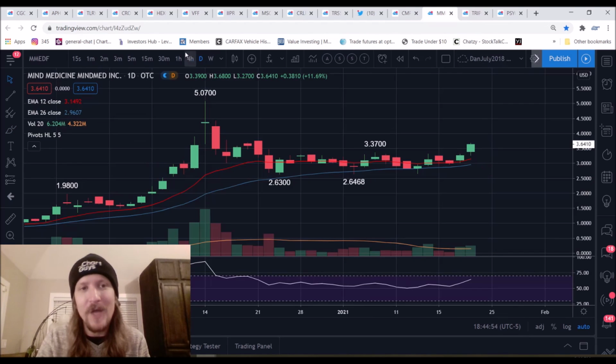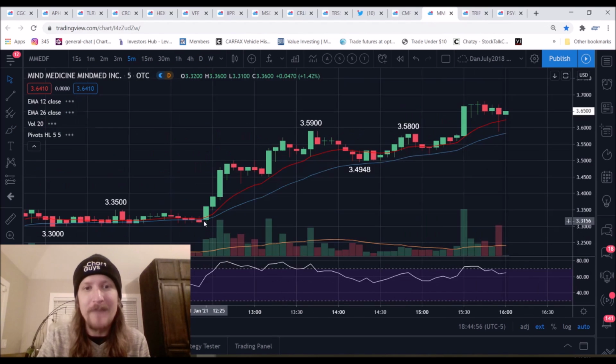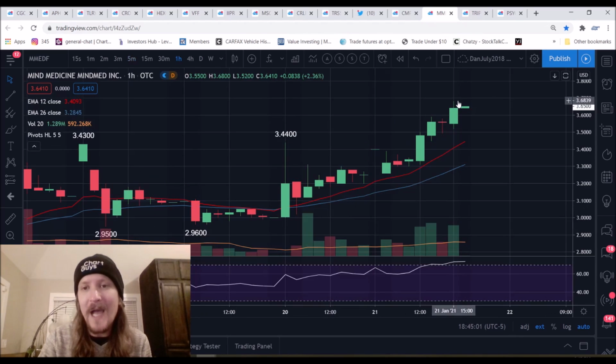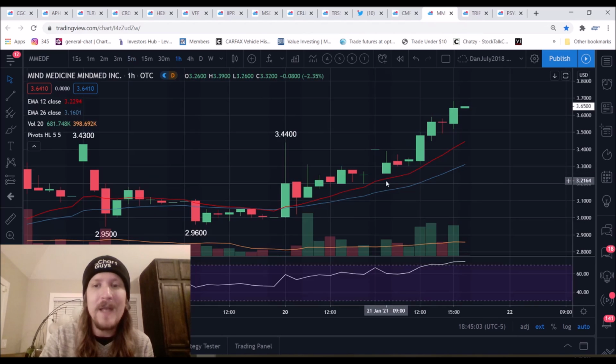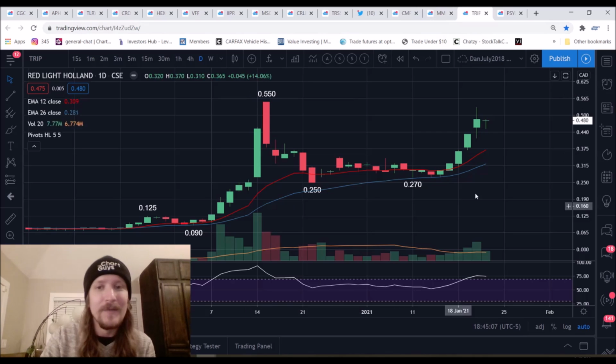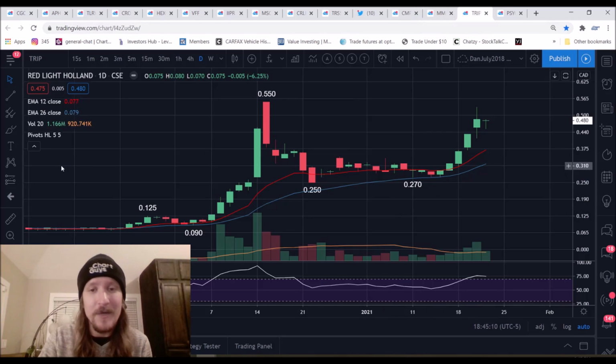There's no gaps on the 5-minute time frame on this MindMed chart. So I'm going to stick with this. Hourly uptrend will be our short-term guide. Anything above the low of yesterday on MindMed is an hourly higher low. So the penny stocks here, even more penny stocks, $3 compared to 27 cents.